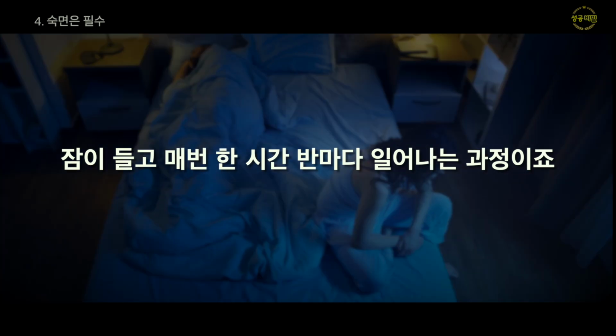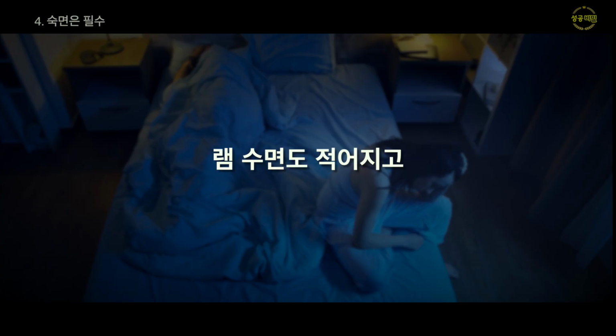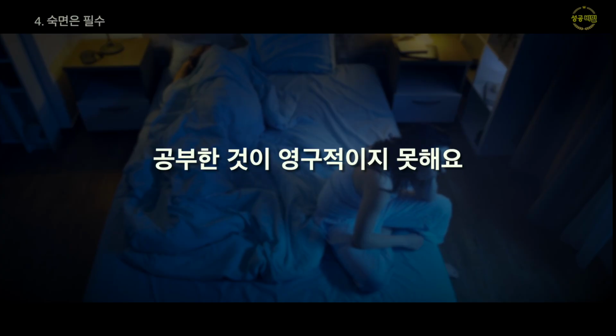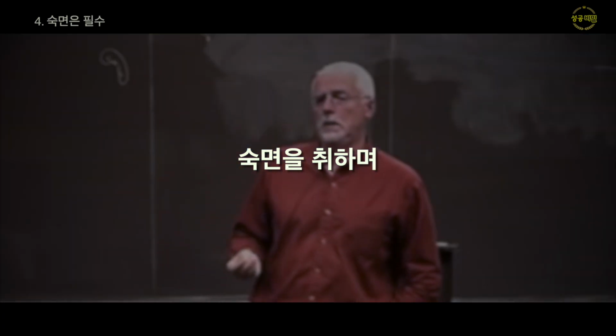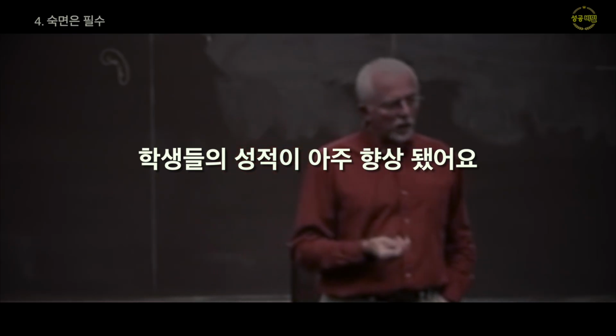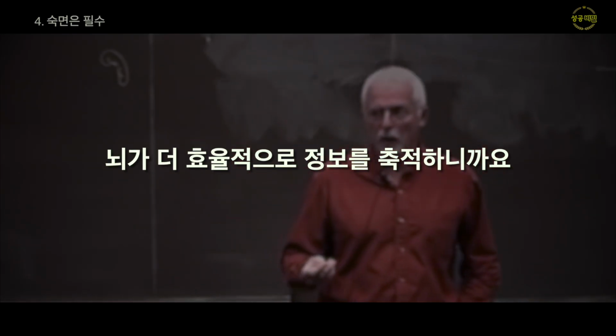But we're getting increasing evidence that the consolidation process is dependent on rapid eye movement sleep, which, if you're an adult, happens about every hour and a half once you fall asleep. If you're not getting a good night, typically around 8 hours, you're not getting enough REM. What you've studied doesn't become permanent. And I can tell you there are studies that show simply by getting better rest, some students improve markedly in their performance because their brain now stores it a lot more efficiently.